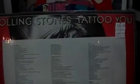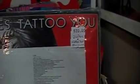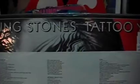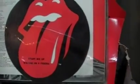Now this is a version of Tattoo You that you're not going to see every day. This is from Korea, presumably South Korea. And this one comes with an insert of the song titles and lyrics, and it comes with a removable patch with Start Me Up and Waiting on a Friend as the singles. But if you notice, we have Start Me Up, Hang Fire, but what happened to Slave?